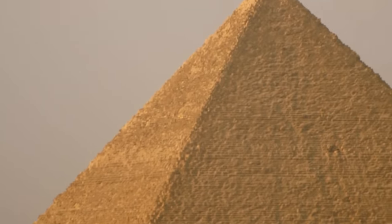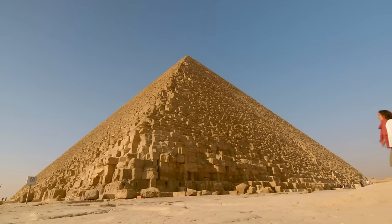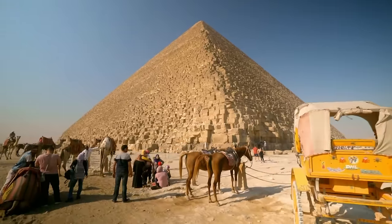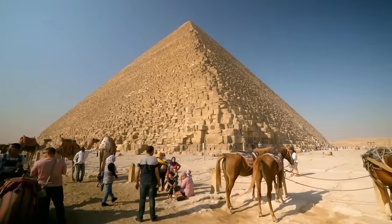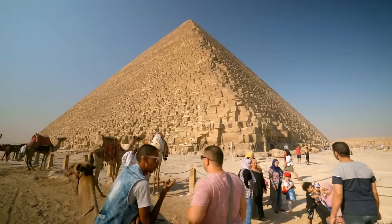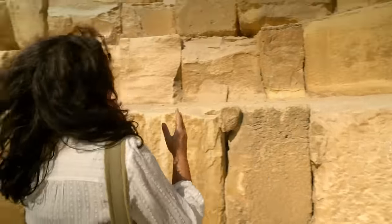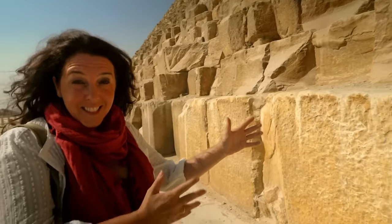It's one of these structures in particular I've come to see. The Great Pyramid, the eternal resting place of the pharaoh Khufu. Scaling almost 500 feet, its completion set new levels for human achievement. It was the world's tallest structure for nearly 4,000 years. This is one of the seven wonders of the ancient world, and it is the only one that is still standing intact.